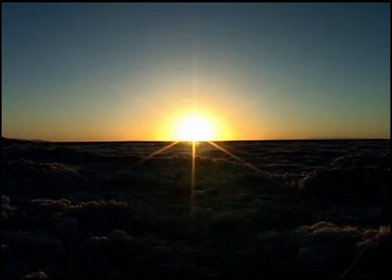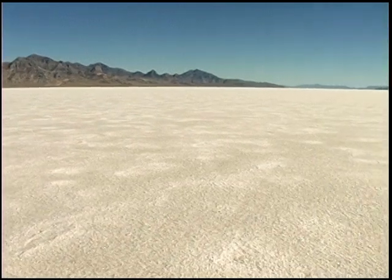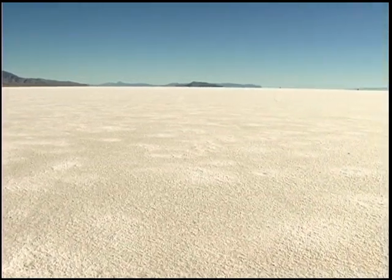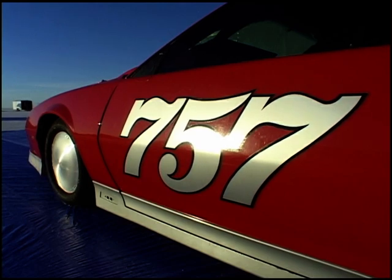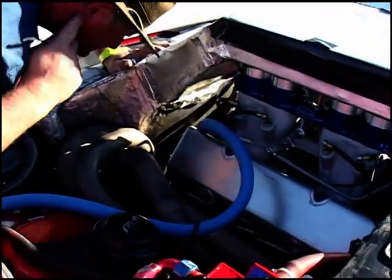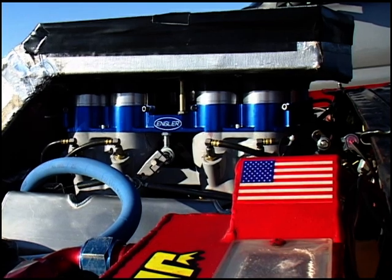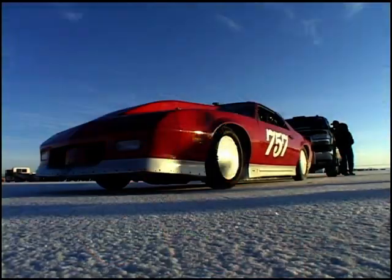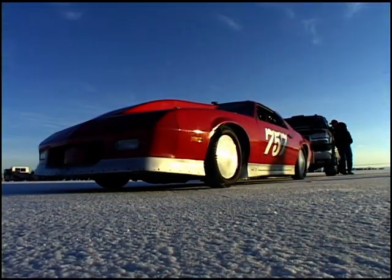Finally, in 2010, the 757 Camaro would really hit her stride and set herself apart from the crowd as she would attempt what many saw as an impossible feat, setting 3 records in 4 days. At this meet, we hope to get, as I mentioned before, the A production record, the A fuel altered record, and the A gas altered records. We haven't had an A engine for this car since the former owners ran it sometime in the 1990s. And with that said, the 757 Camaro went to work.